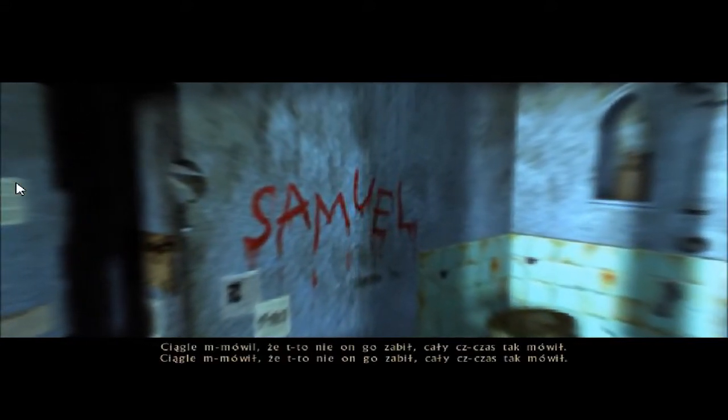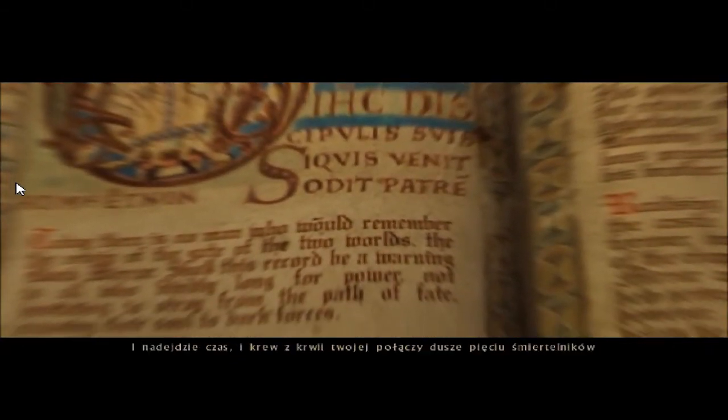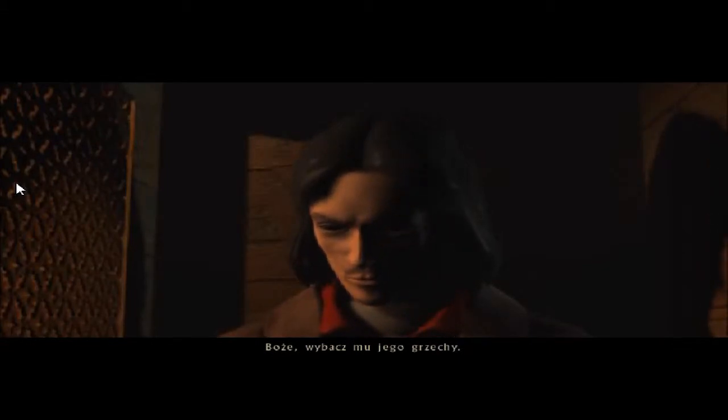That must be the hair of the murderer. The murderer has black hair. He kept saying that he hadn't killed him. That's what he was saying. He said he knew who killed him. That he knew. Of your blood, others will rise with your name, bearing my curse. One of your heirs will convert 5 souls of 5 mortals. This will be the catalyst to bring my anger back to life. And I will return. When your days have ended, there will be no one to stop me. God, forgive him his sins.